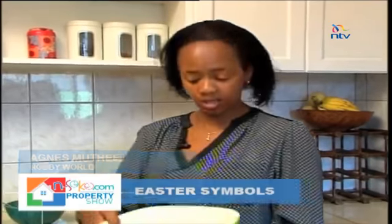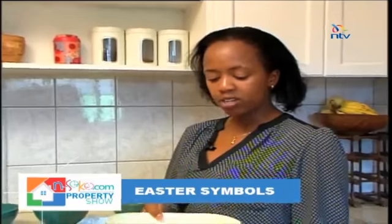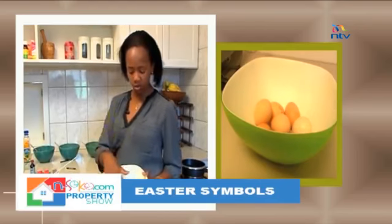What we're doing here today is preparing Easter eggs, which is basically decorating boiled eggs. So what you need for the exercise is some eggs, and if you can, try and look for the ones that are light colored, not the ones that are very brown. These are the ones that people call kienyeji eggs, so they would be lighter in color.